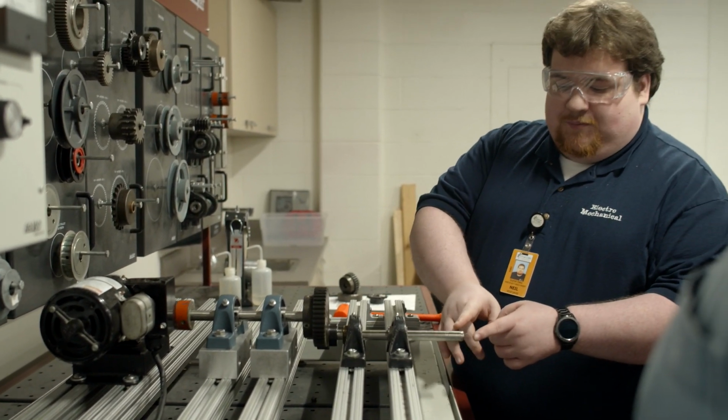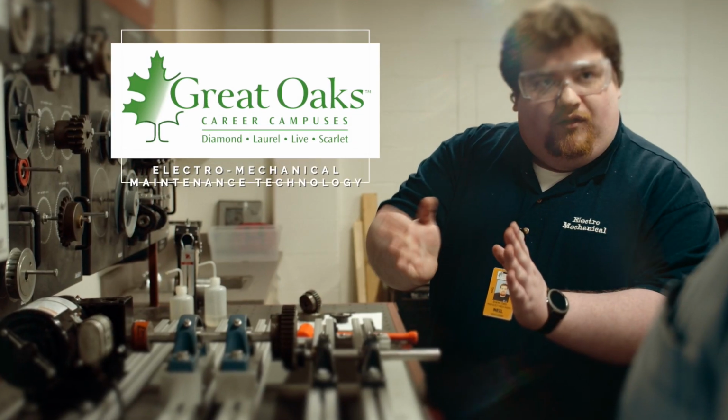I had a friend that attended Great Oaks, and that's how I learned about electromechanical maintenance technology. Every little piece, I mean, the screw that you put into your toaster is a process that has to be done, and it has to be maintained. So that's what got me into this field, that and robotics.